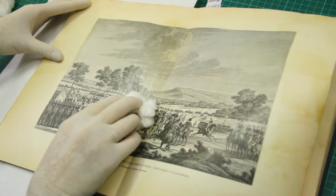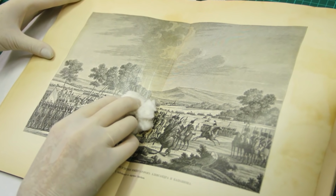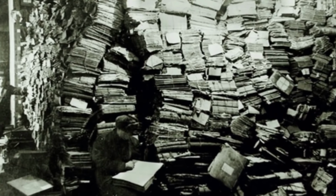But first it starts, for example, on the box, and then it goes inside the document. So you have to check the boxes each and every time, switch them, change them, so as not to make the documents sick with those fungi.